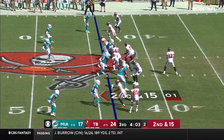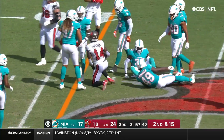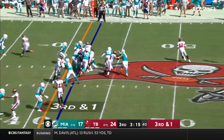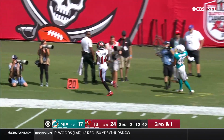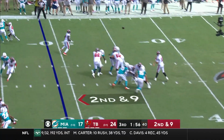2nd and 15. To Godwin. Double screen. Got within 1 of the first. 3rd and 1. Fournette behind him. Oh, good fake. Now throws on the run to Godwin again, and a first down. 3 receivers over there. Now it's 2 by 2 now. See 2 receivers on the right, 2 on the left.